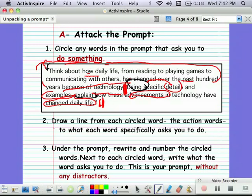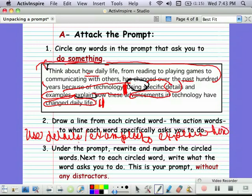Okay? If I was going to rewrite this, I would rewrite it as: use details and examples to explain how technology has changed daily life. There is your prompt without all of the garbage, without all the distractors. Use details and examples to explain how technology has changed daily life.